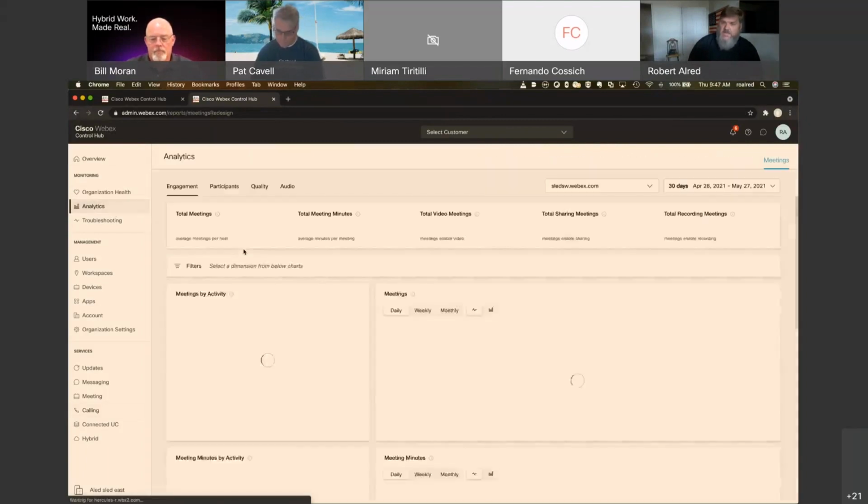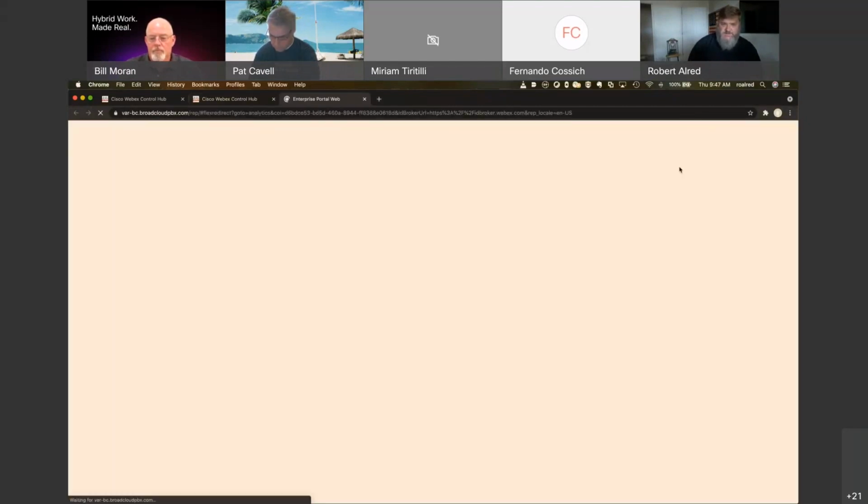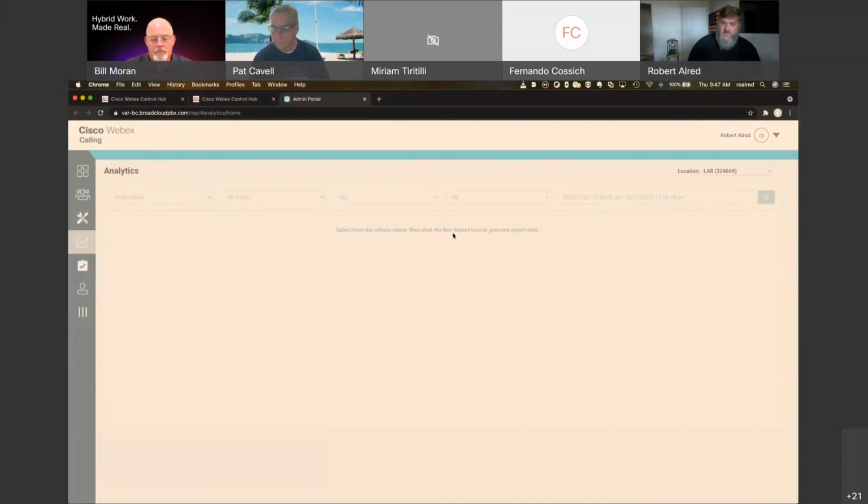The last thing I'll kind of show you is there is a complete CDR system built into it. This is a cross launch actually. And what I mean by a cross launch is it's opening another web page to do it. So this is neat. This is a year's worth of CDR data automatically stored for you. I can do some pretty cool things here.